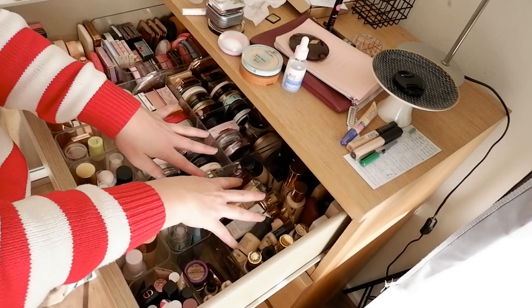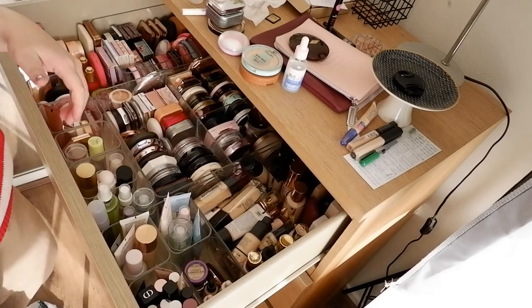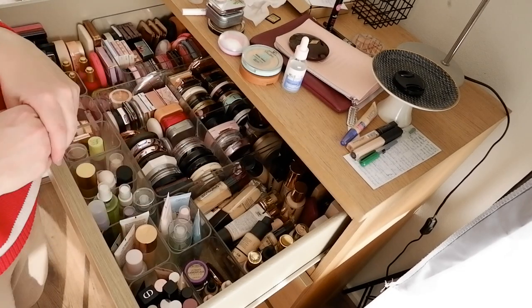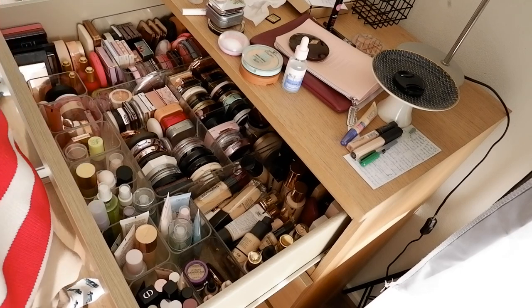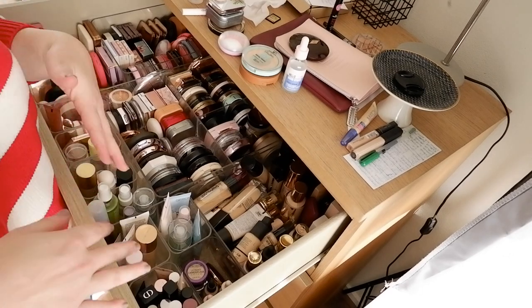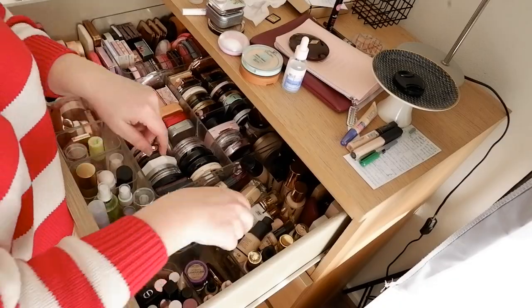And then we still need to reorganize the foundations. And I thought that could be fun to do with a speed through and then the clicky noise. I know some people like that. I personally like it when that happens in a video. So let me organize my foundations.